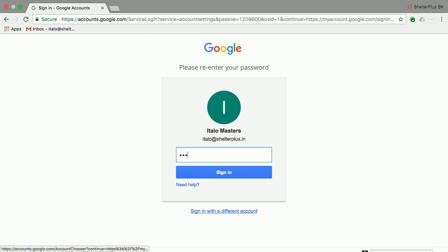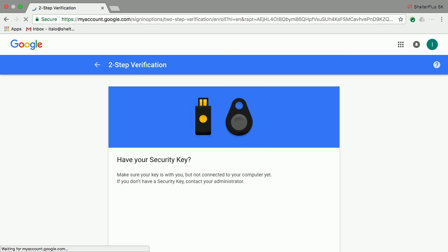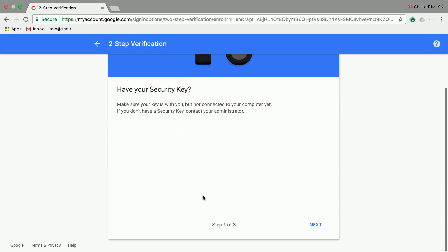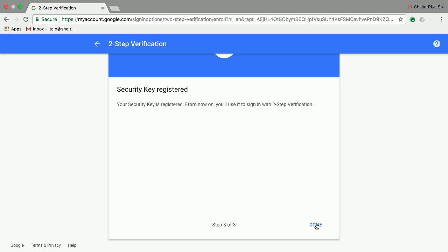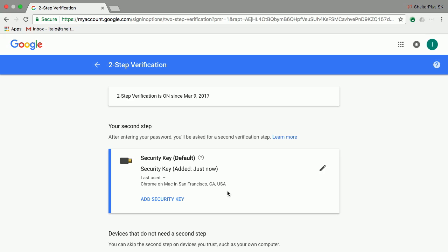I'm going to be verified on my identity again. Have your security key? Yes. Next. Now I'm going to plug in the security key. And I will touch it. And that's it. That's all I need to do. Once I touch the security key, I have it registered. Every time I have to log in again, it will request for me to touch the security key, which does the two-factor authentication. And you can, of course, have this saved on computers that you trust for 30 days. That's a choice the user has.